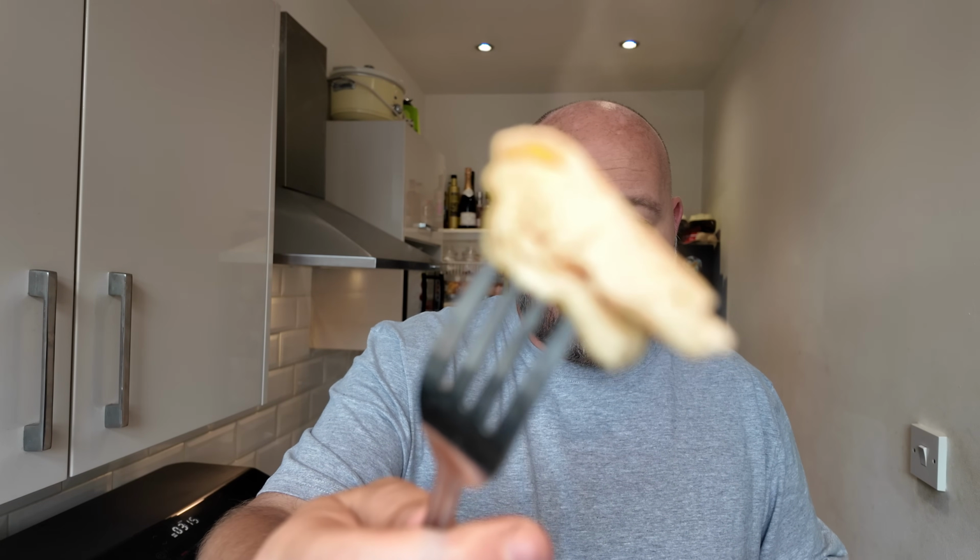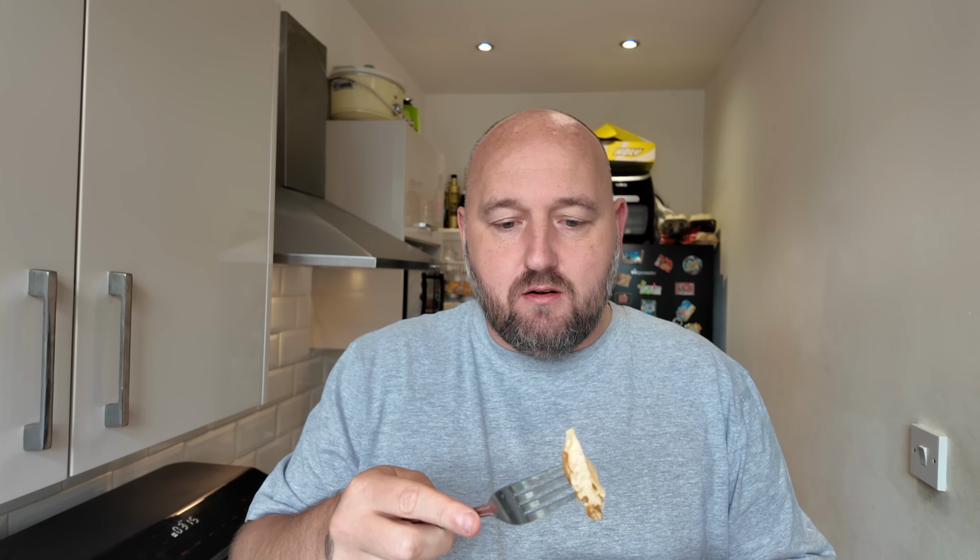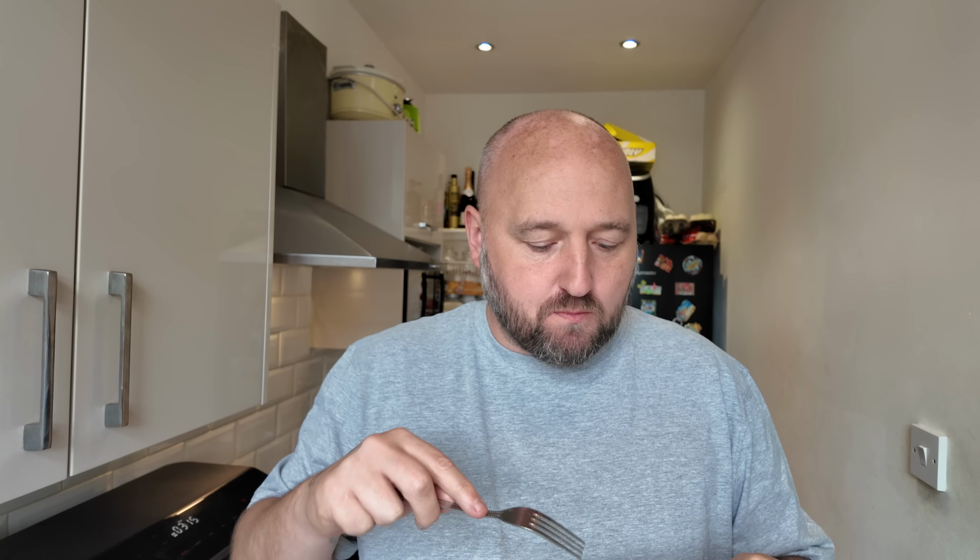Okay, let's taste this cheese omelette straight out of the microwave. Doesn't look very cheesy, I'll be honest. So you can taste the cheese flavour, but it's almost like the cheese you get on crisps. It's not what I was expecting. It's very soggy, very dry. It's not great, that, if I'm honest.